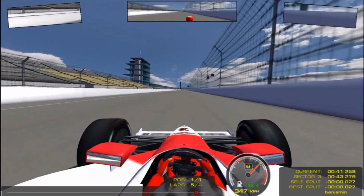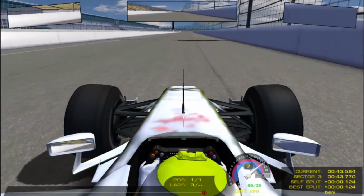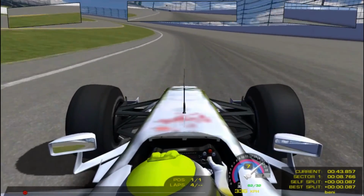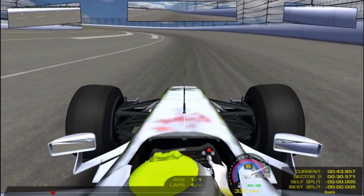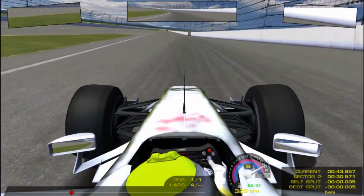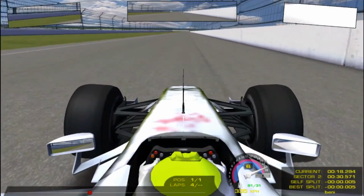So here we go across the line. And for our last car, we have the 2009 Brawn. It's basically the same as the F2007 BMW, except it didn't go as fast in the straight line. And they're all in rFactor.